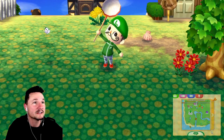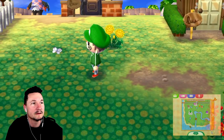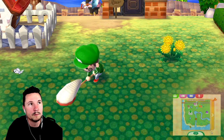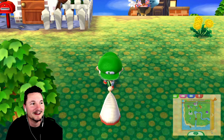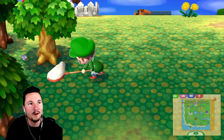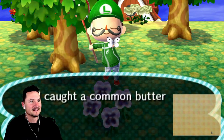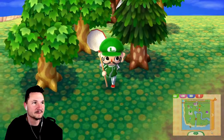Oh, there's our seashell. Let's pick that up. Hey, we can catch some butterflies. Oop. Bloop. Ugh, I'm so bad at this. Okay, let me try. Oh man, they go too fast. Ugh, got him. Or her. It. I got a common butterfly. Cool. Alright. Great.